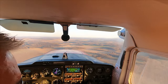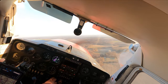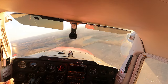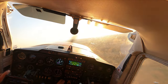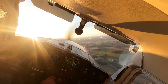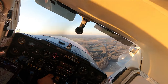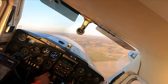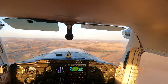Here comes my target. Right rudder, it's in front of me, so nose down. I caught it. Right rudder. I'm on it, right rudder, stay on it. That's looking really good. Right on it. Alright, perfect there. Straight and level. We'll do one more.